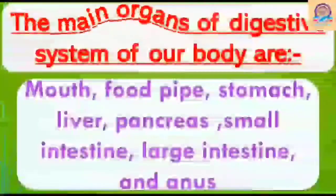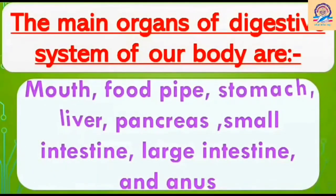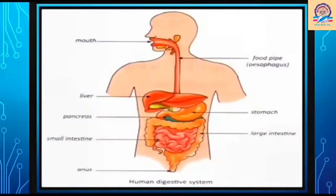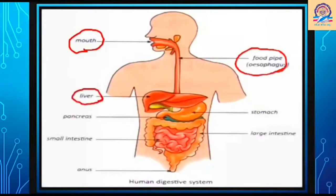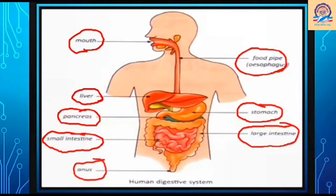The main organs of the digestive system of our body are the mouth, food pipe, stomach, liver, pancreas, small intestine, large intestine, and anus. Now see in the picture of the human digestive system, it has the mouth, food pipe, also known as esophagus, liver, stomach, pancreas, small intestine, large intestine, and anus. Okay. Now let's have a look at these organs one by one.